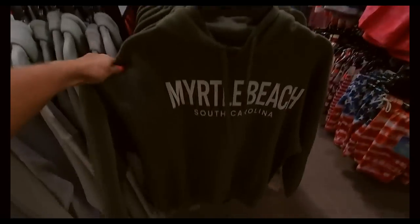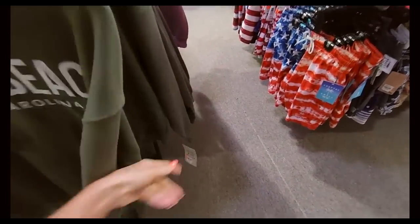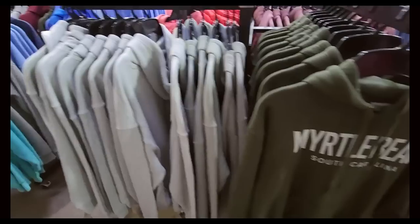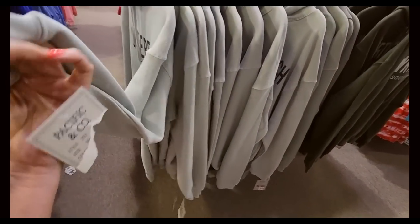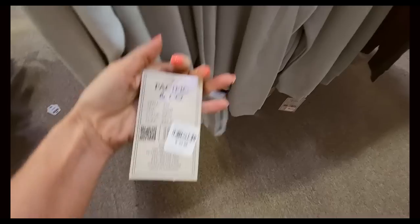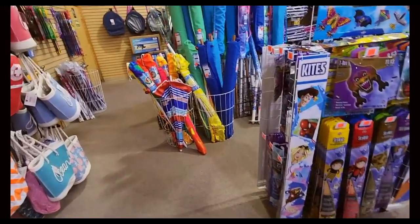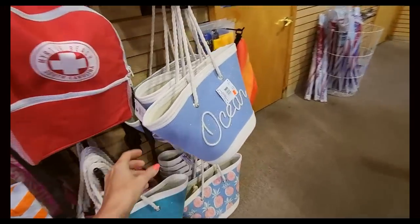This says final sale, but it didn't look like they were really marked down any. I was kind of curious to see. They were still $24.99, so I didn't really see any bargains on this rack. Yeah, that tag was torn, but the other ones were still $24.99, and that's about what the other hoodies cost. So, I don't really know. I thought they were on clearance or something.